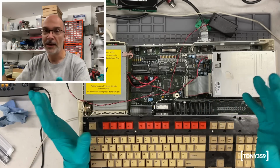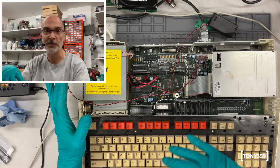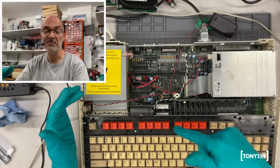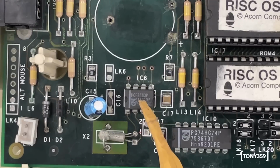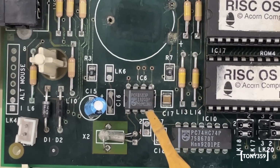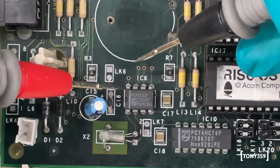If you remember, I said at the very beginning, this system is not going to be super reliable over the years because of all that damage. So I would say, let's take a look at the IC and all the traces around it. And this is the IC in question, that's where the battery was. So first things first, let's check with my multimeter, which is in continuity mode, that everything that I see here on the PCB is actually working.